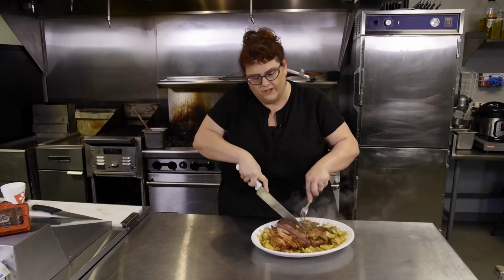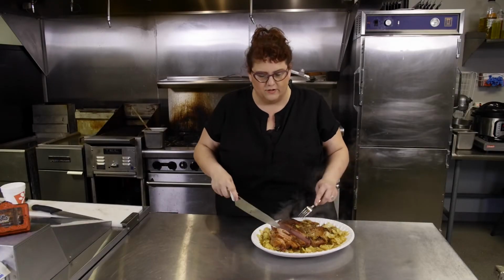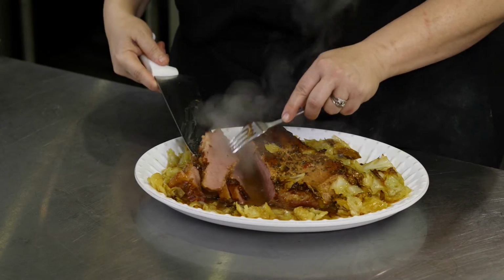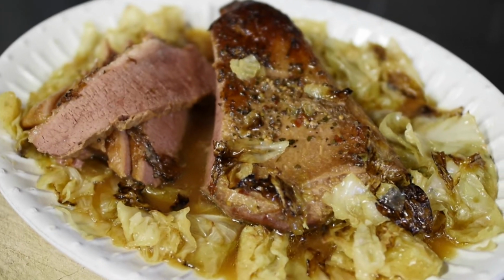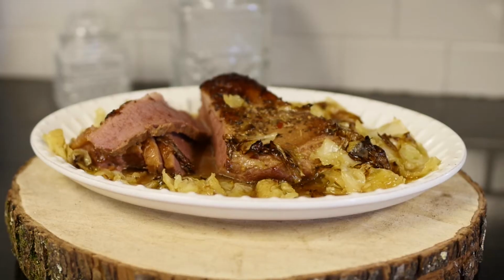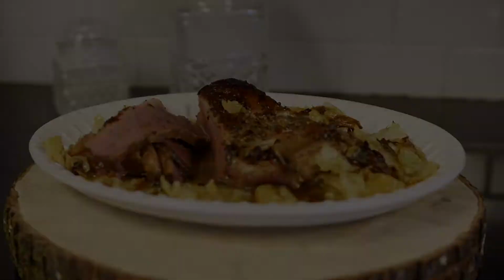And if you have any left over, it's never happened in my house, but this makes for a great Reuben or corned beef hash the next morning. So that is your apple cider and Guinness braised corned beef and cabbage for your Tasty Tuesday.